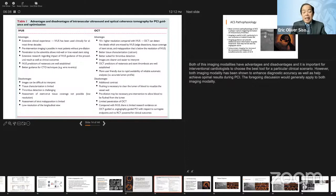For OCT, the main advantage is the 10 times higher resolution compared to IVUS. So you have better tissue characterization as well as thrombus detection. The image is a lot clearer and easier to interpret, and you're able to really see the stent clearly. However, the disadvantage is that it requires additional contrast to produce a good picture, needing flushing to clear the lumen, and sometimes you still need pre-dilatation for you to be able to do this.